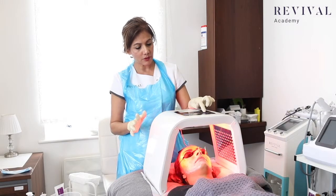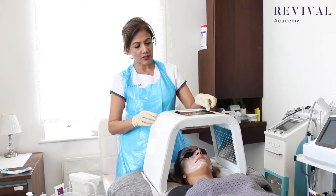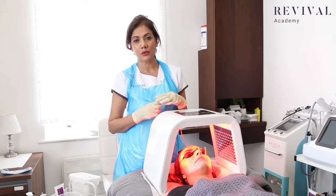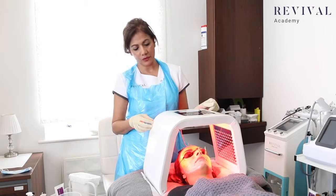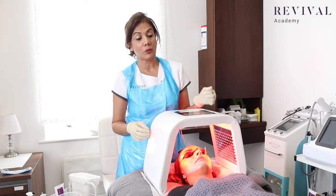Amazing. Yeah. And you can have it coming into different sort of colors as well. Yeah, you can set it on different colors, but the red one is really nice, stimulating as well for the skin. So she's had a few minutes of the blue for the anti-bacterial, and then I've turned it on to red to just stimulate her skin to work a bit better.